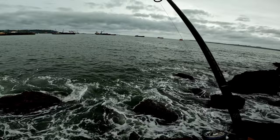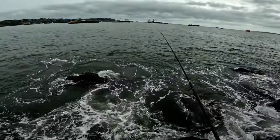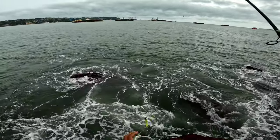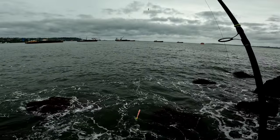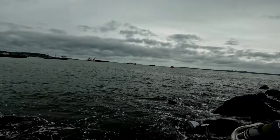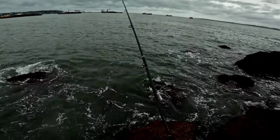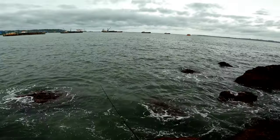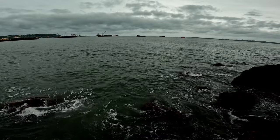Hook up. Fish man. He's a powerful biter, is he? Missed, Maria, missed. It's a good fish man, it was pulling really hard. So let's see, no problem, hope for the best.